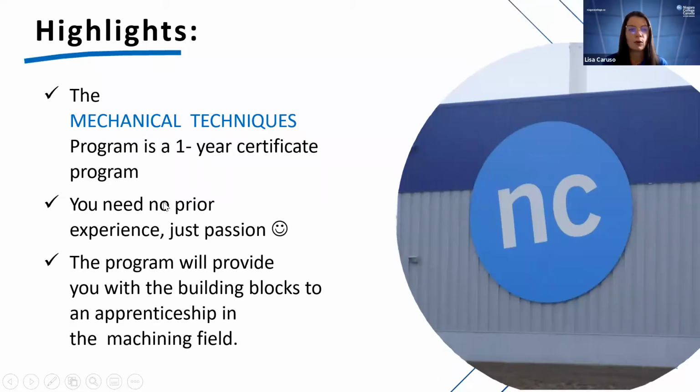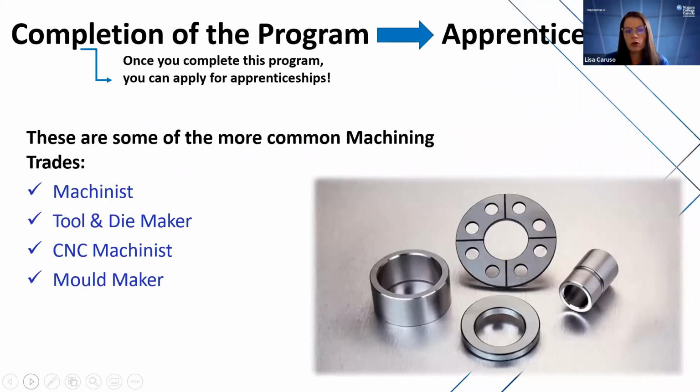The Mechanical Techniques program is a one-year certificate program, or 8 months, so 2 semesters. You do not need any prior experience. You do not need high school machine shop. You just need a little passion and drive to get this going. We will provide you with the building blocks to seek an apprenticeship in the machining field. Some of the more common machining trades are general machinist, tool and die maker or tool maker, CNC machinist, and mold maker. These are the actual certified Red Seal trades that you could get from our program.